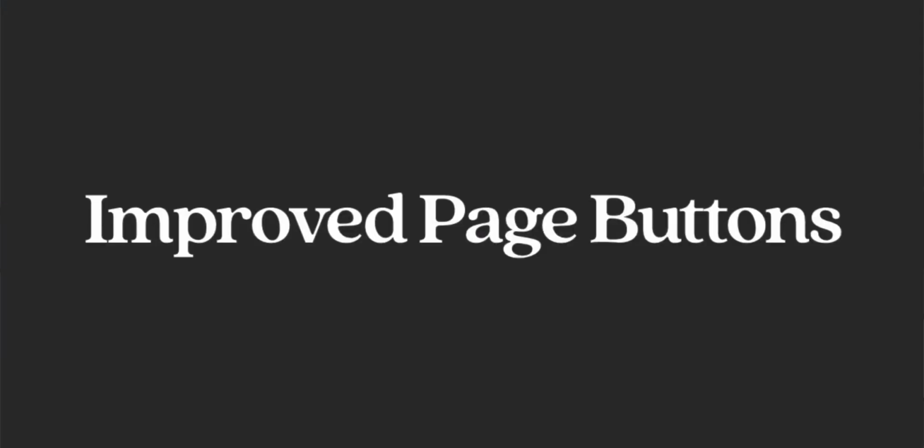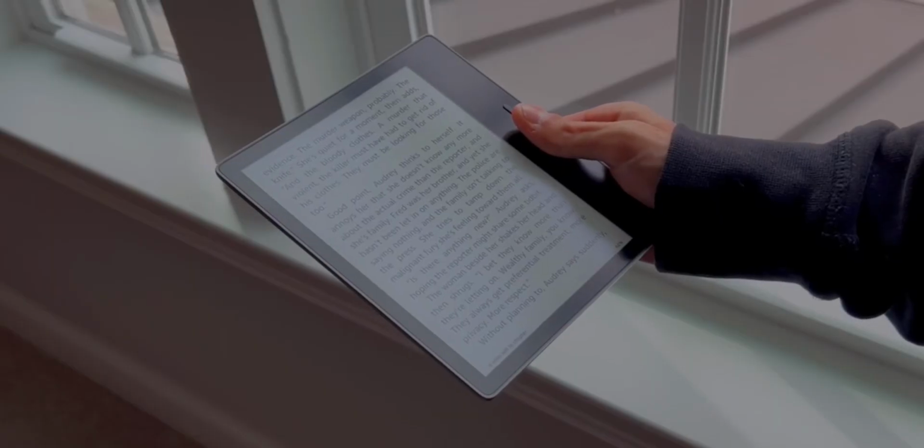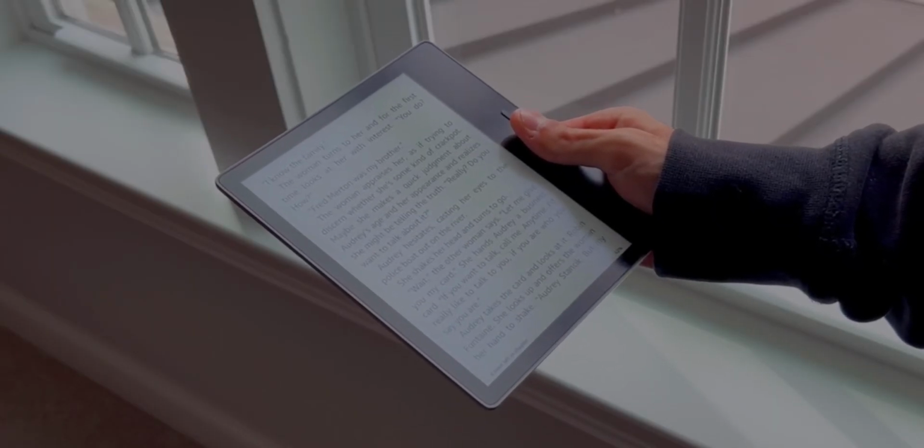Last but certainly not the least, I think they're going to do some updates with the buttons. When I first got the Kindle Oasis, I liked the buttons. I don't necessarily think I need them. I don't mind tapping the screen. But one of the things I don't like about the current generation Kindle Oasis is the buttons and the noise they make, and how you have to apply a little bit of force to actually click the buttons.